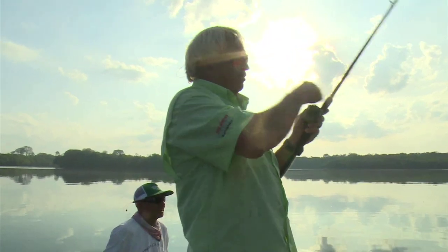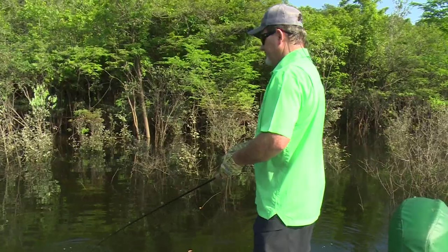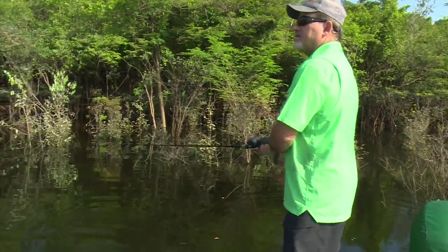Pulling like a banshee, I know that. Just a little guy, but he's pulling. Fishing in Brazil today with my buddy Dale Morrell, Morrell Archery Targets. Dale and I have fished Brazil, Venezuela, Mexico, all over the world. We're down here fishing for peacock bass. We're hoping to catch them a lot bigger than that one, but that's a start right there.